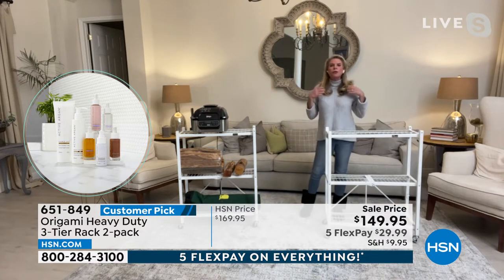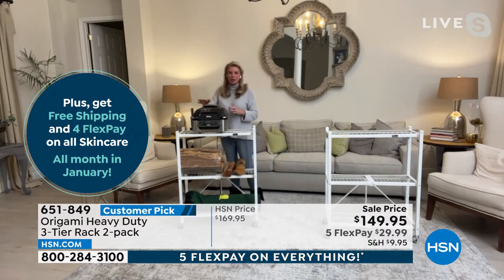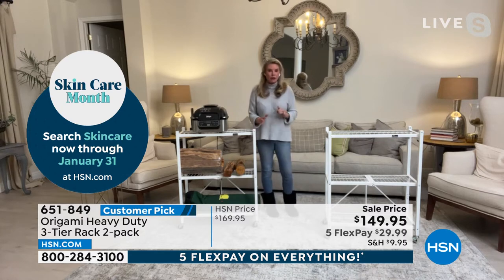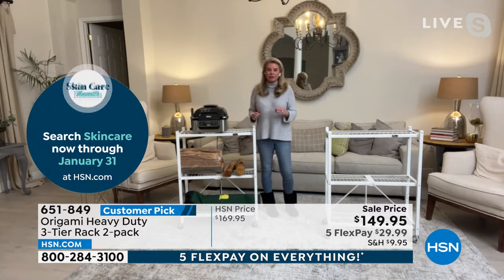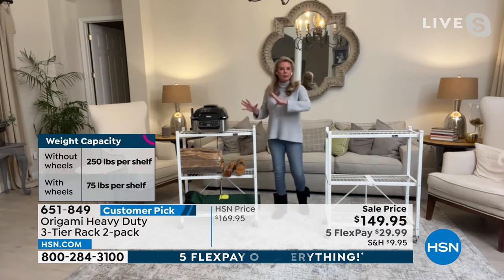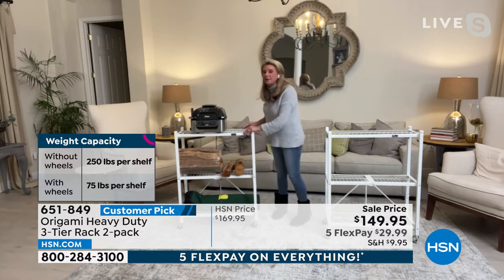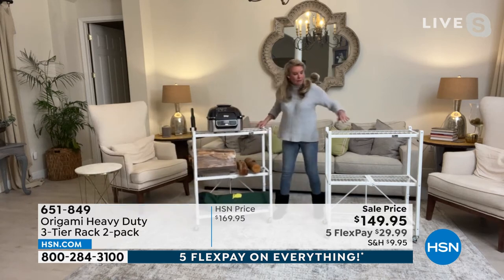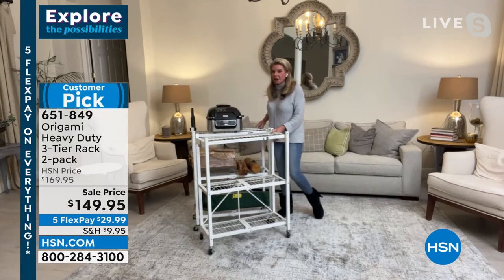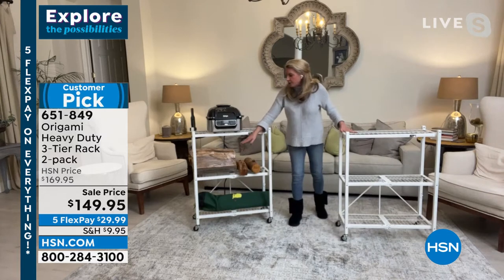So I want you to think about all the things that you can store on here, all the big bulky items that you have in your kitchen, whether it's your Ninja, whether it's your firewood, your club chairs or whatever. This is going to be a great solution. And the thing that I love about this, Shannon, is that there are so many options. So let's say that you want to put this in your garage and you've got shelving or cabinets. This is going to fit perfectly underneath those. And because you have an option of wheels, you can always put one right in front of the other. And then if you need something, you just move this one out of the way and you grab what you need.